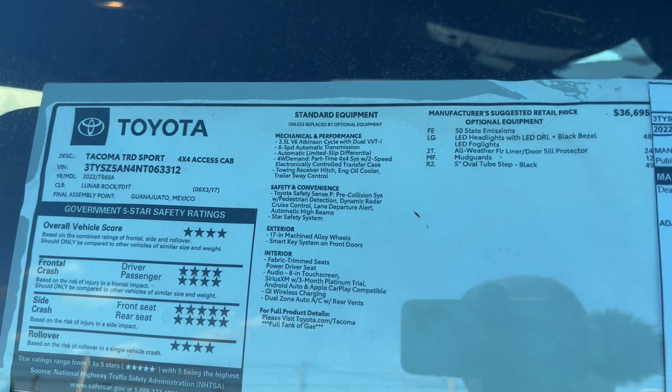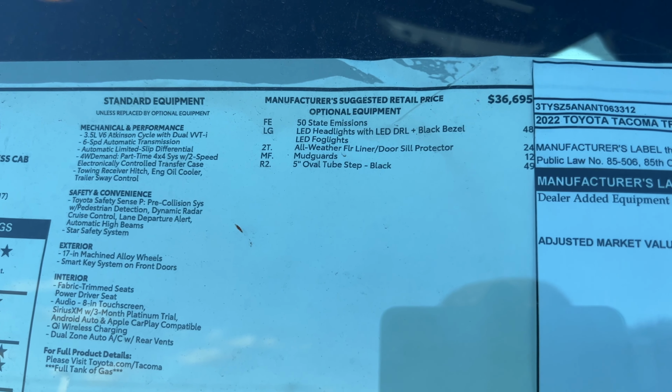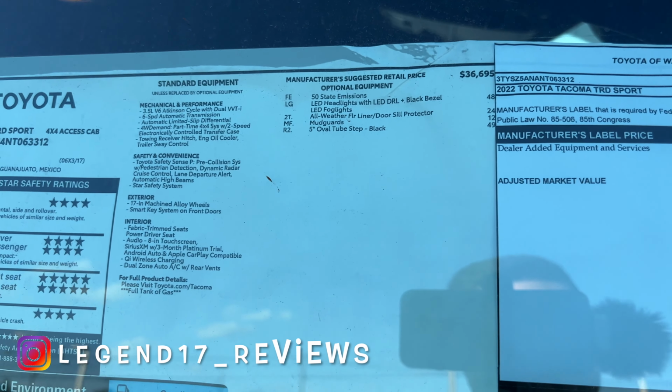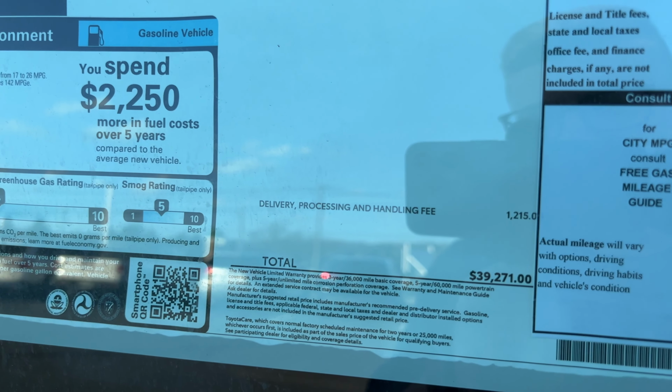If you guys are interested in the standard features it has, just go ahead and pause the video. And it does have the LED headlights with the LED daytime running lights, and it does have the 5-inch oval tube side steps, and the price on this one is almost $40,000.